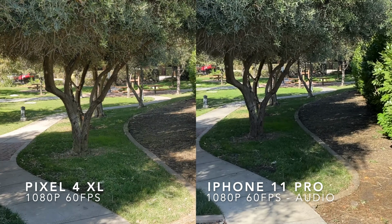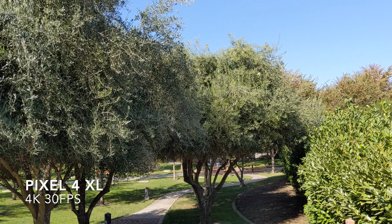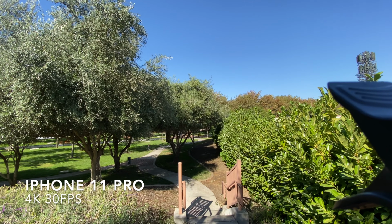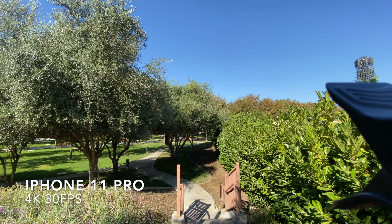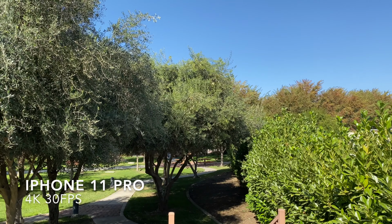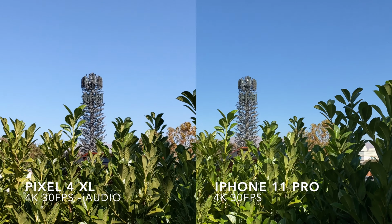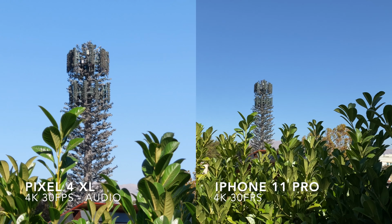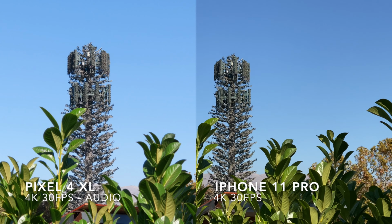All right, here's one last test at 4K 30 frames per second. Now the iPhone can do 4K at 60 frames per second, but the Pixel 4 cannot. And here is that ultra wide angle view on the iPhone 11 Pro, so you can kind of see what that looks like here. Back to the main lens, and we'll pan over here and go back to our zoom test. So 2 times on the Pixel 4 and 2 times on the iPhone 11 Pro.